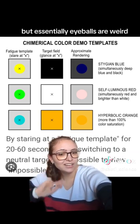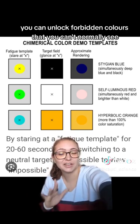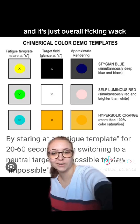But essentially, eyeballs are weird. You can unlock forbidden colors that you can't normally see. Some people can see more and fewer colors than other people, and it's just overall whack.